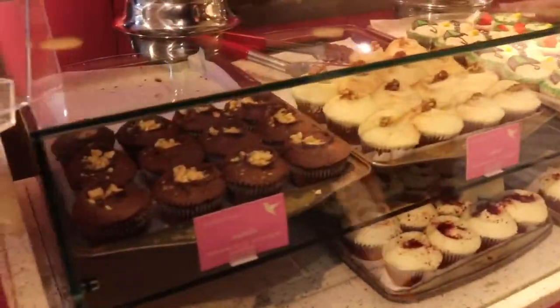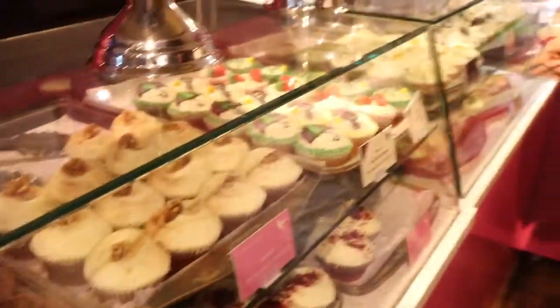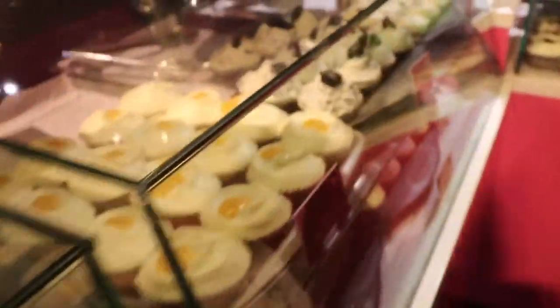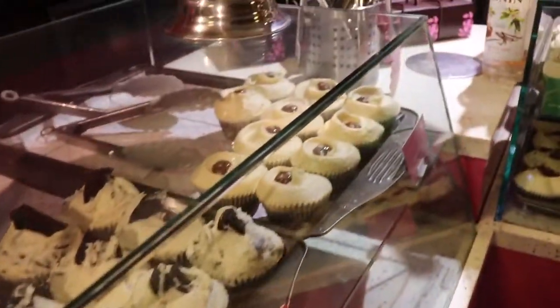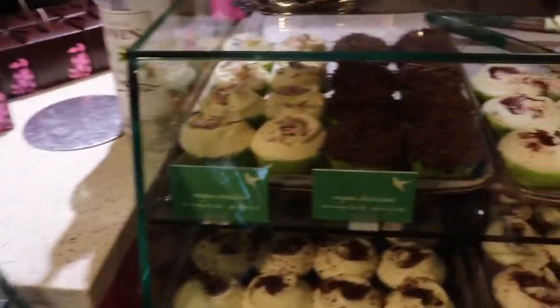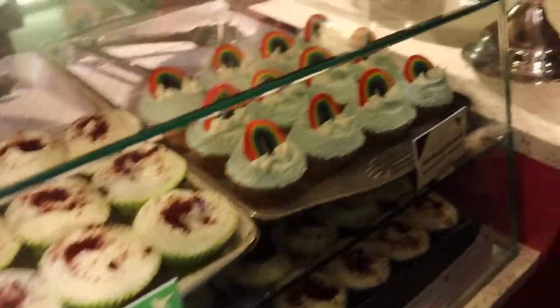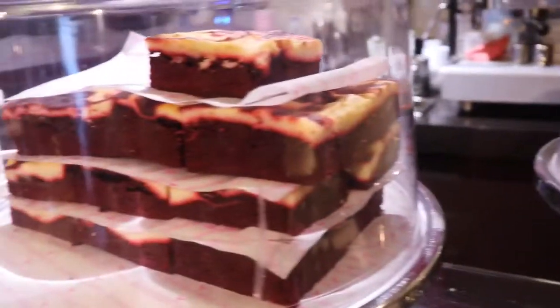I've come to the Hummingbird Bakery on Portobello Street. A few of my friends keep going on about it, so I thought I'd give the bakery a try. They've got a few bakeries around London, but I'm guessing the one on Portobello Street is a smaller one. They've got a spectacular range of cupcakes, from vanilla to red velvet to Nutella. They've also got a selection of big cakes, chocolate cake to carrot cake to rainbow cakes.